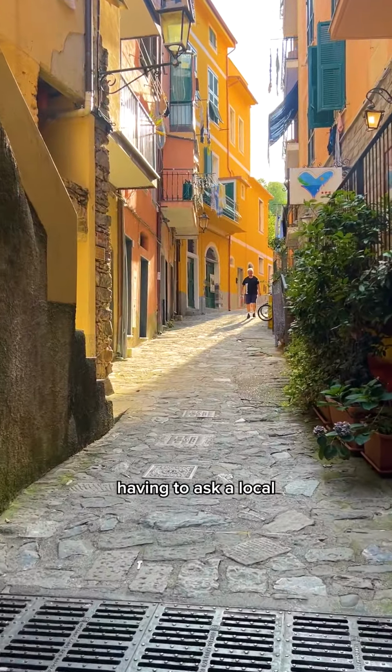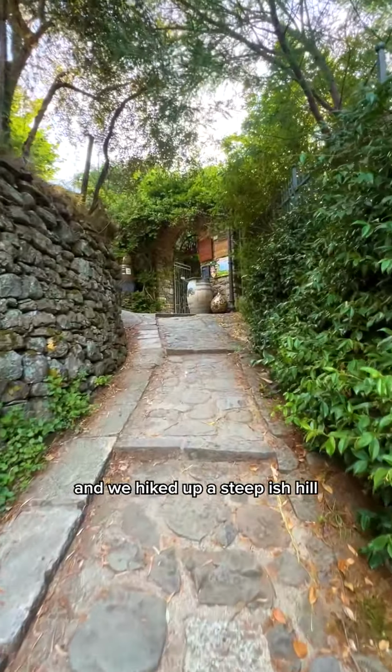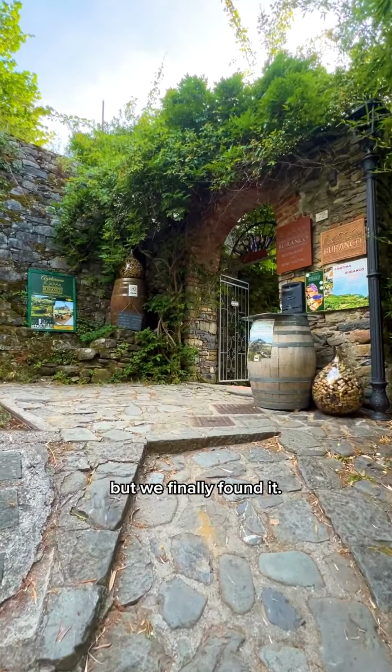We ended up having to ask a local for some directions. He was super nice, and we hiked up a steep-ish hill and finally found it. It was steep for me because I was in baby heels. I did not know we had to walk up a steep hill, but we finally found it.